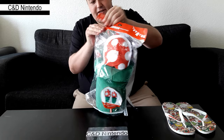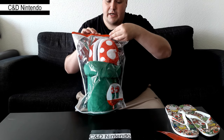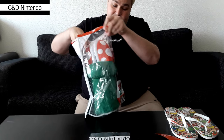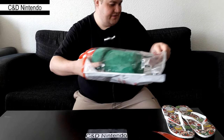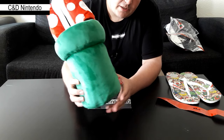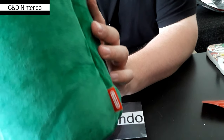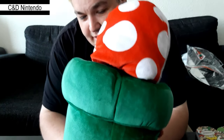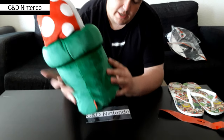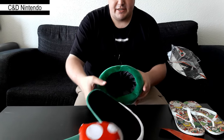Okay, just open like this, I guess. Should be easy. And yep, it's a ziplock bag that makes it pretty easy. Oh, it's very soft. Very soft. Ooh. It has the signature Nintendo logo down here in red and white, which is pretty cool. And it's actually very soft, it's kind of like felt, this here. And underneath, pure pipe. Inside, here comes the feet.